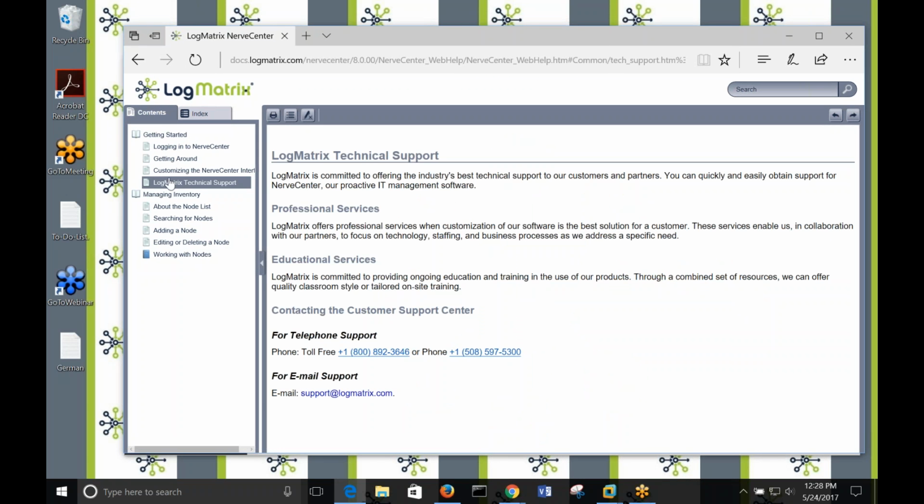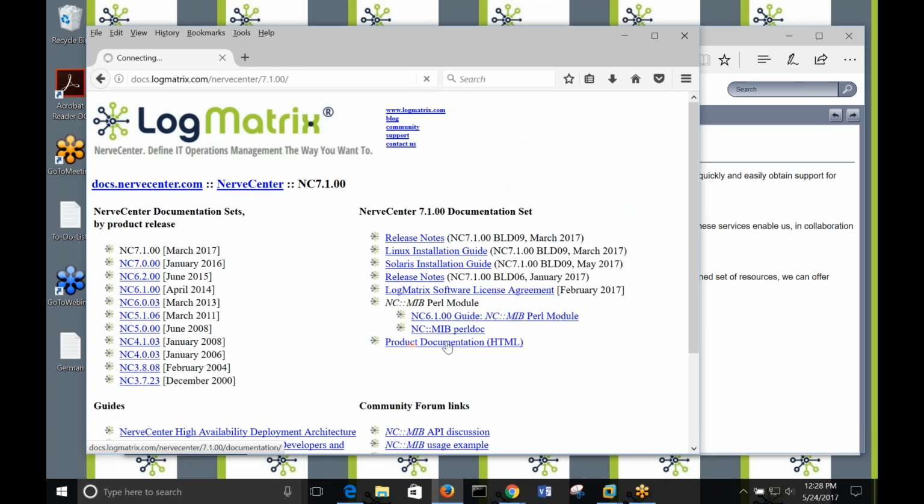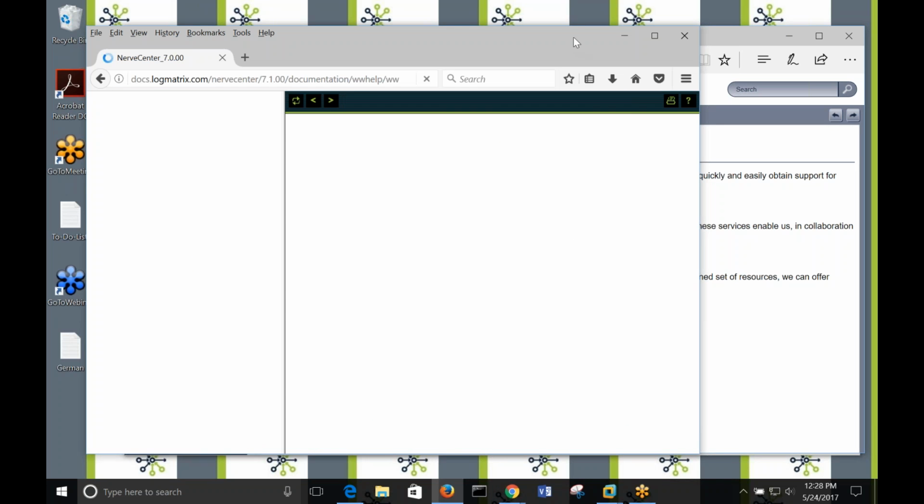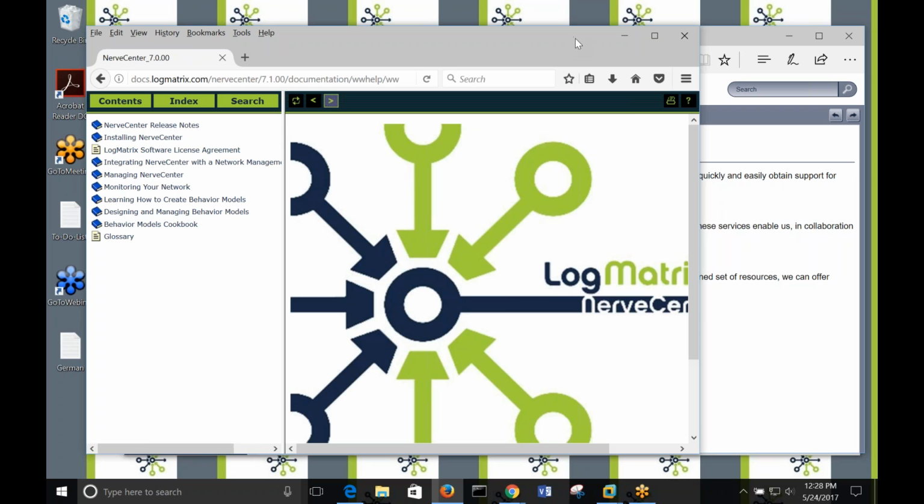We've devised a new mechanism here. The older documentation for NerveCenter is something we're going to be updating this year. It has been traditionally based upon, this is what it looks like here. This is our website for documentation, but the older documentation for NerveCenter has been built years ago on a mechanism that we're getting away from, which is a FrameMaker-based approach.